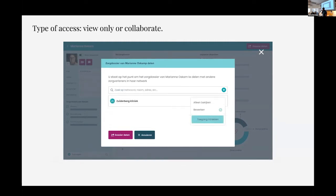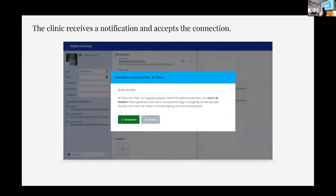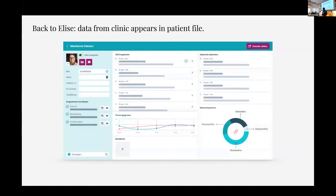But in this way, the data is shared real time. So Marianne can decide to withdraw this connection if she wants. Elise, I mean the doctor, and there you go. You go to the other system of the orthopedist, and the assistant receives a notification: you have access to the patient file real time of Marianne, my mother. So when it's accepted, go back to the patient file and the patient record, and then something interesting happens.